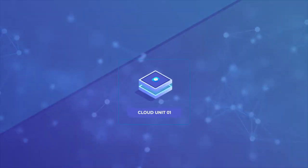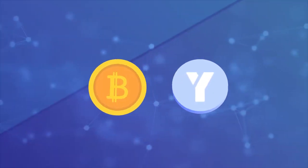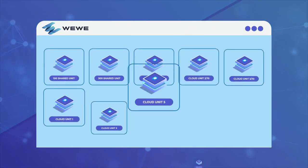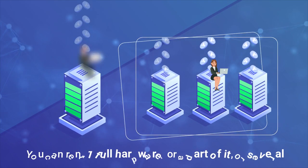Buying a cloud minting program means renting hardware to mint LIO credit tokens for 30 months. You can either store or swap them for Bitcoins instantly. Choose the program that suits you best. You can rent one full hardware or a part of it or several.